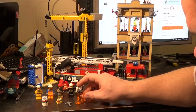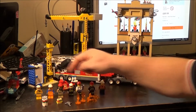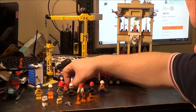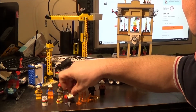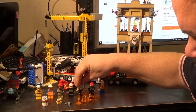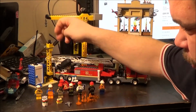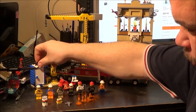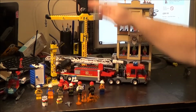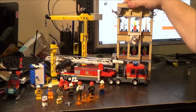We've got some of these fire pieces there. 7 figures, a little motorbike. She does not like to stay up either, because of her little laptop thing that's making her a bit front heavy. Helicopter, the port toilet with floodlight, the main fire engine, the crane, and the main building, which is supposed to catch fire.